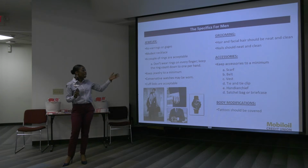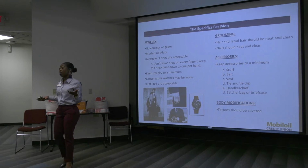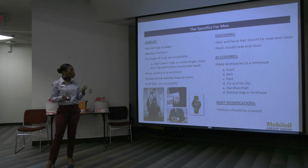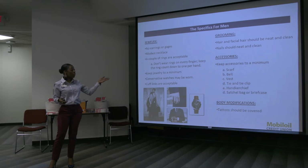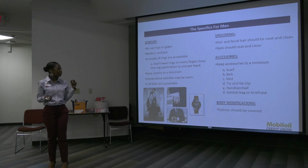So men like accessories as well, and so maybe a scarf if it's wintertime. And if you're in a location, maybe not in Southeast Texas, but if you were up north interviewing somewhere like that, then you want to wear a nice scarf that is a neutral color, not necessarily a bright print or anything like that. A vest is always acceptable with a button-down shirt, long sleeve, that looks good. A tie and a tie clip if you're wanting to get nice and fancy that day. And a handkerchief to add a little spice to your outfit, I feel like.